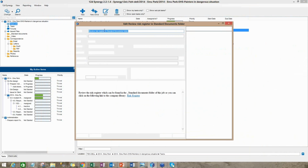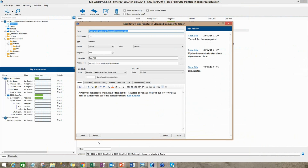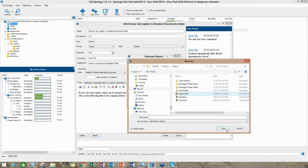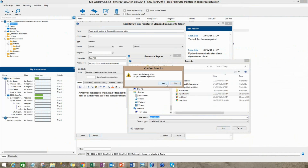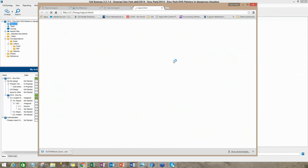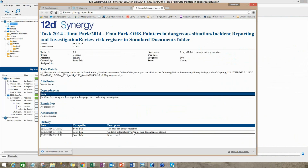If I want to have a report on a specific task, I can open up the task and click on report. As before, I'm going to create a report, HTML report, generate, and open it up. And there it is, that's the report for that specific task.